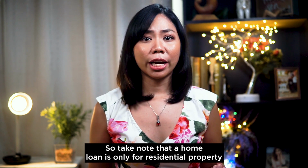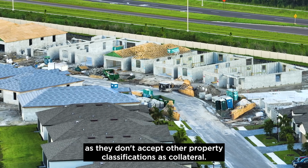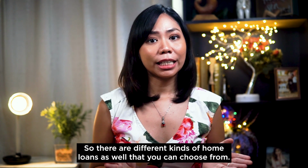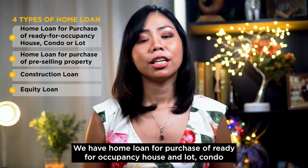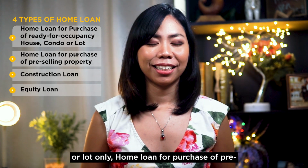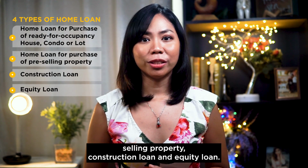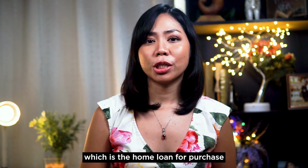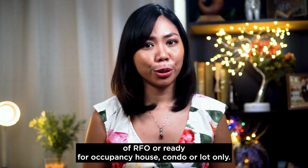So take note that a home loan is only for residential property as they don't accept other property classifications as collateral. So there are different kinds of home loans as well that you can choose from. We have home loan for purchase of ready for occupancy house and lot, condo, or lot only. Home loan for purchase of pre-selling property, construction loan, and equity loan. So let me explain first the first type of home loan, which is the home loan for purchase of RFO or ready for occupancy house, condo, or lot only.